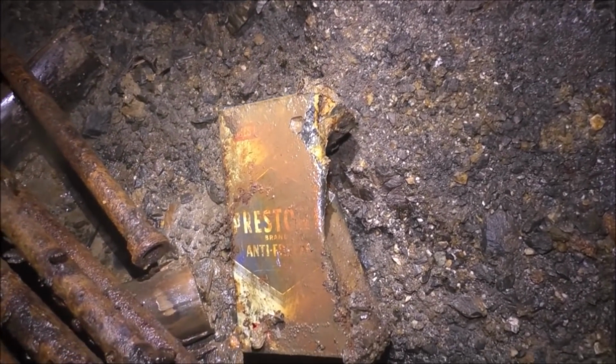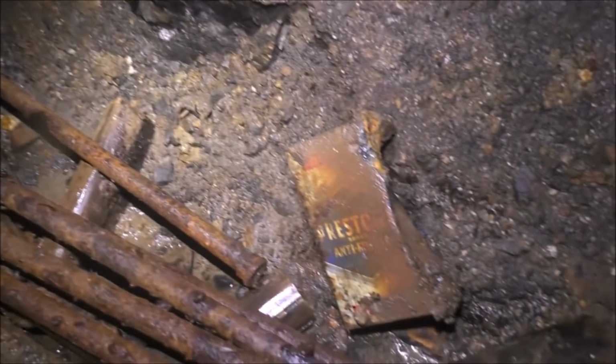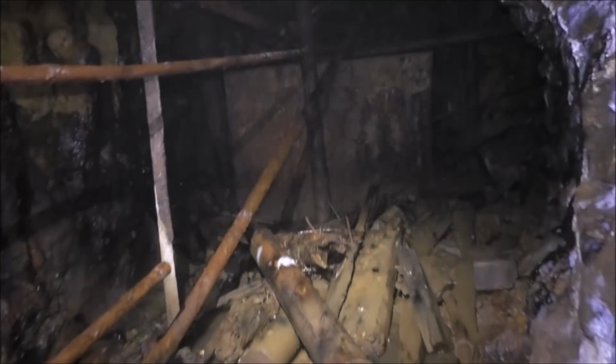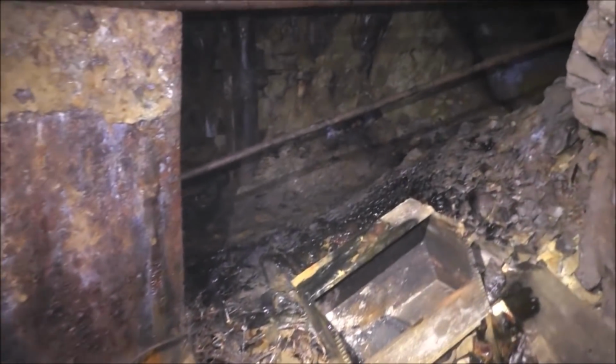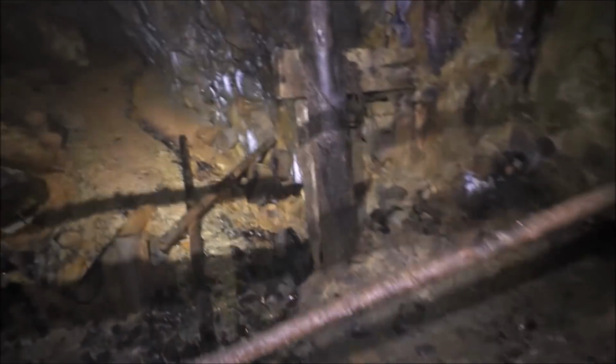Pressed stone antifreeze. They put them in the lines to keep the compressor lines from freezing. Someone explained that to me. I always had tried, couldn't figure that out. It's never freezing in the mines. Okay, there's a more standard explosive box.